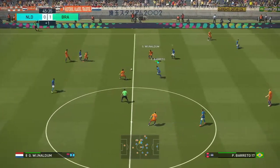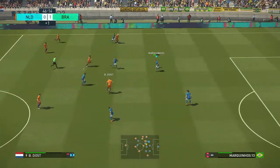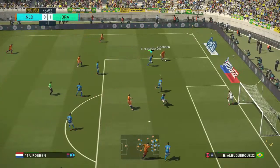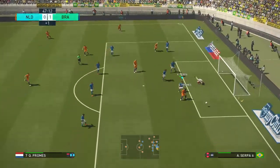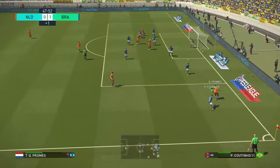Van Dijk. And it's Robin. Dost. Looks like a good ball through. He's got options out wide. And the shot! Trying to get there. Can he deliver?